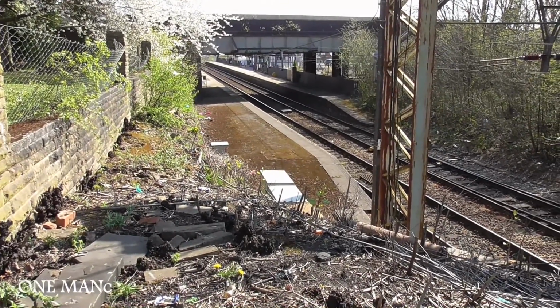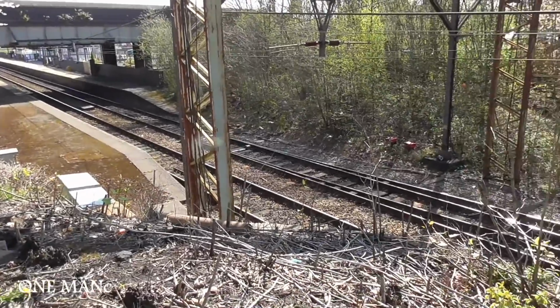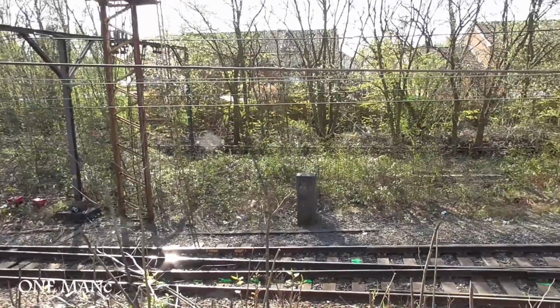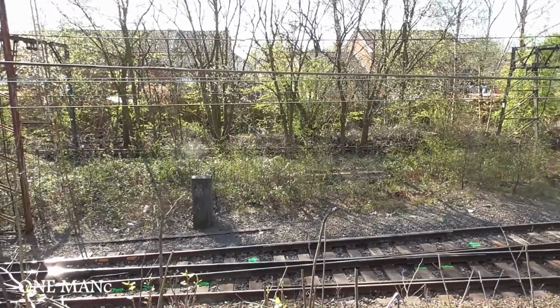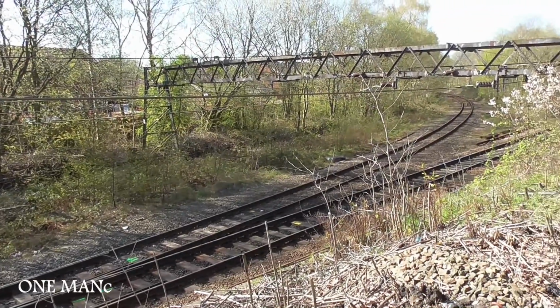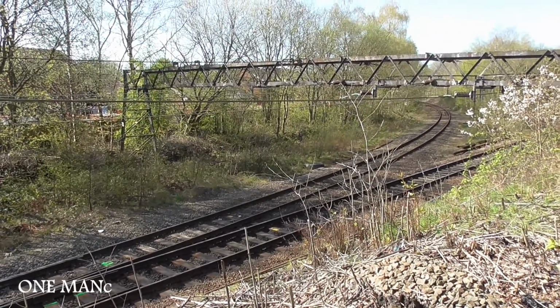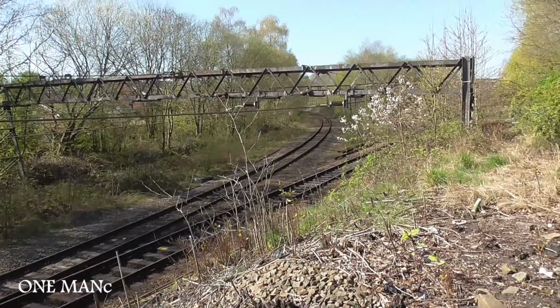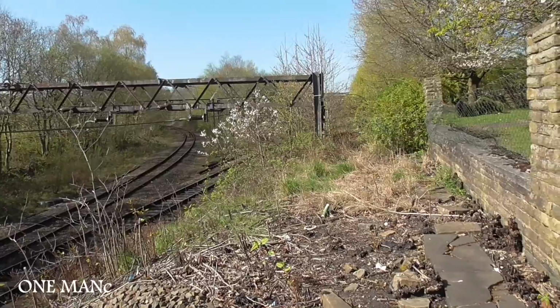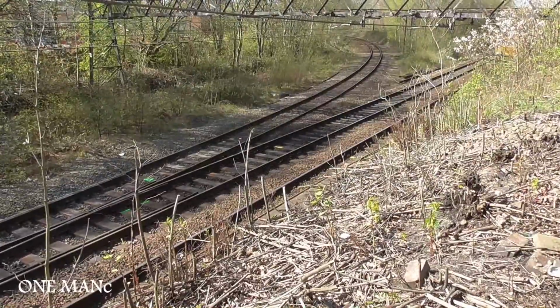Oh, there's Guide Bridge. There used to be some sidings on the side there. Not a lot of clues left. Again, houses have been taken over. The canopy will give you an idea of how busy that junction used to be, the one that went to Stockport. As I say, this is the main line still standing, and just a little further ahead is where you'll get the spur off to the Oldham line.